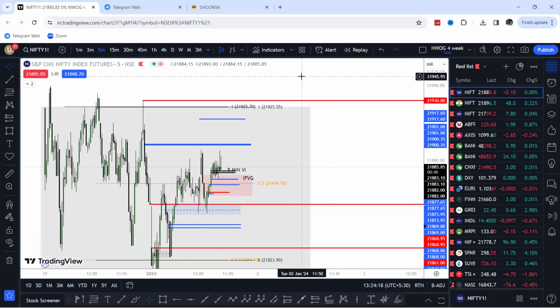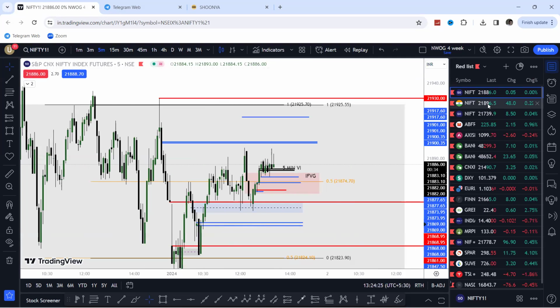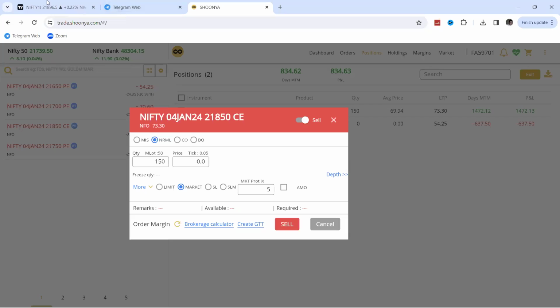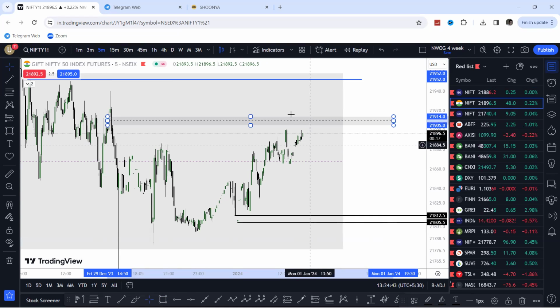So this is probably not going to be a successful trade. However, I'll just wait. This may not turn out to be a successful trade, but we'll just wait to see. Yeah, we have a fair value gap right here, but if the price resists this, it's going to give us a tough time.